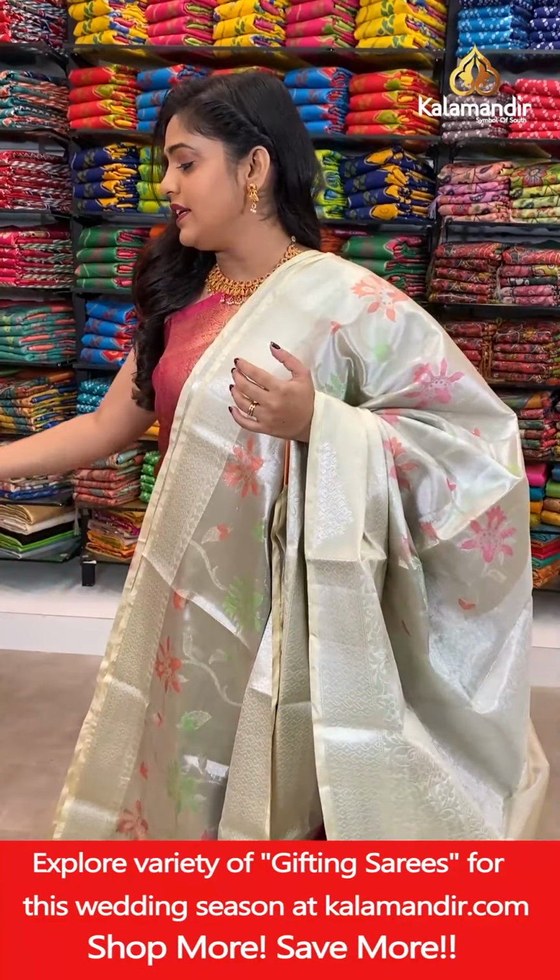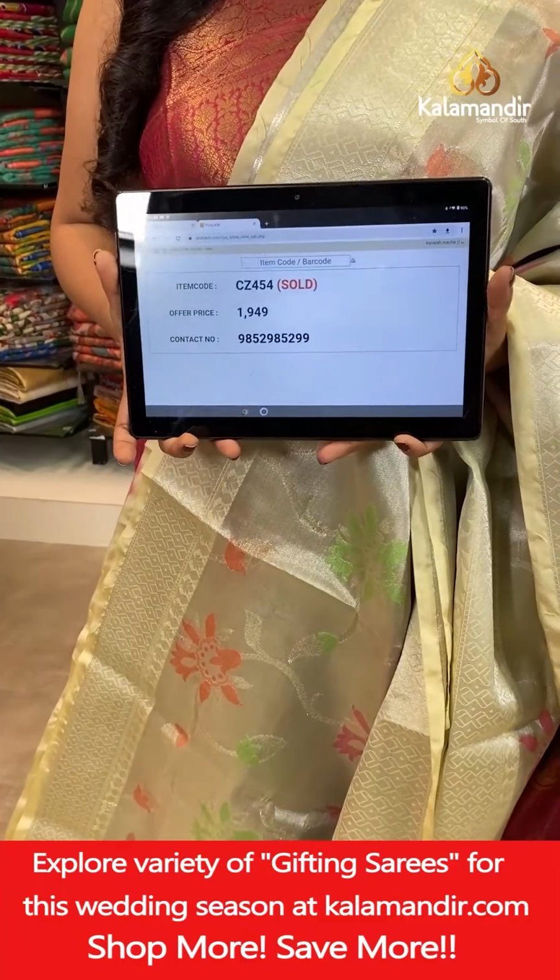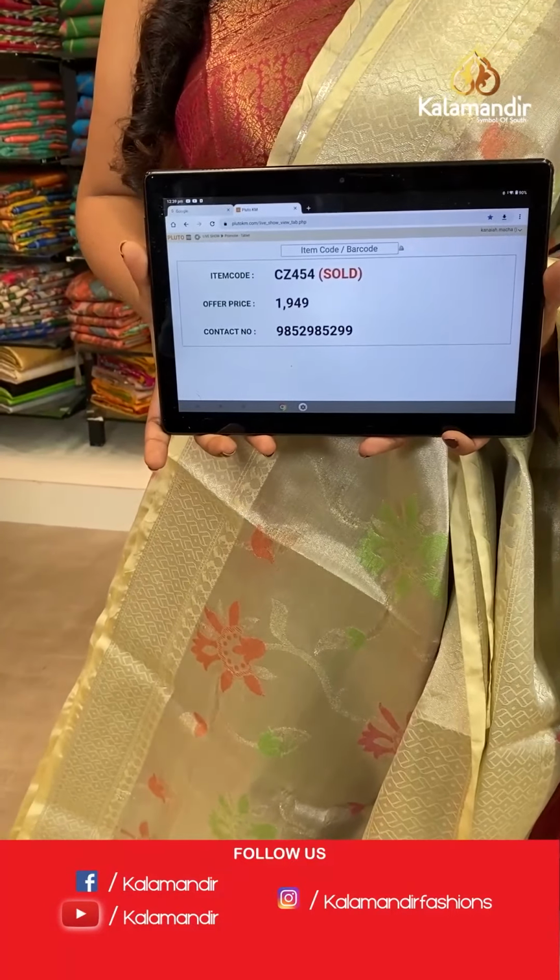Let's see the pricing details. So sari code is CZ454, offer price 1949 rupees only.